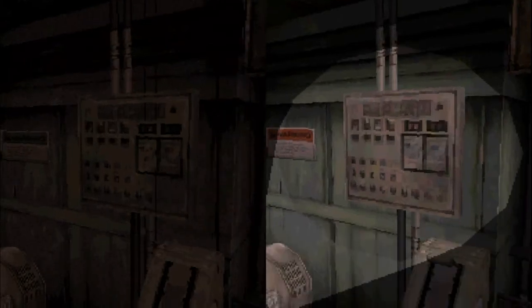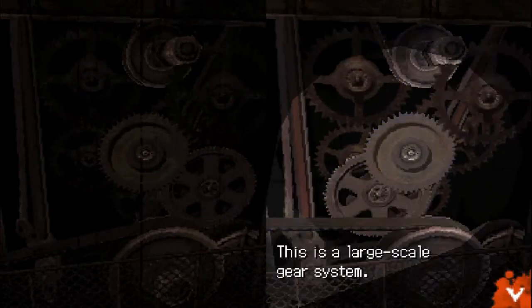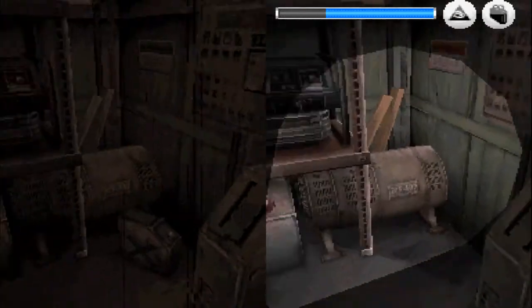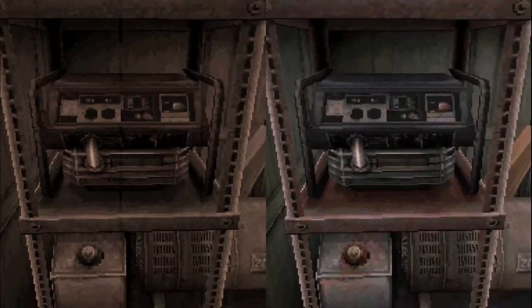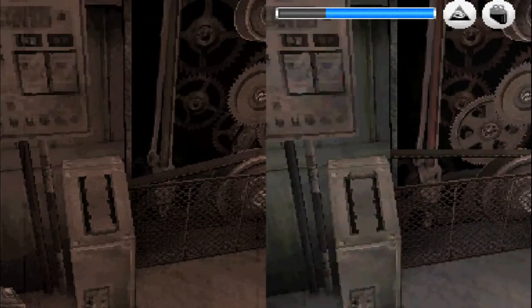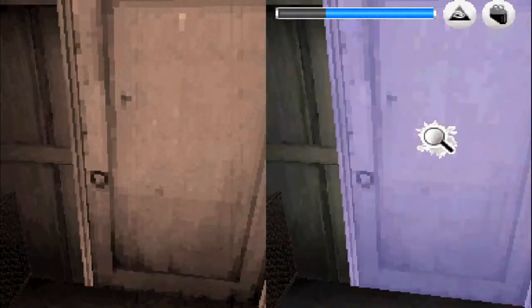Looks like the panel here is still usable. Are you gonna turn it on or what? It's a large-scale gear system. Do I turn it on to this thing? Then it just connects to a motor. Oh, here we go. Power's on. I should get that shutter closed. Can I turn them? Can I do this now? Looks like no.